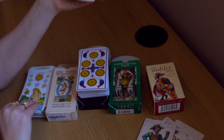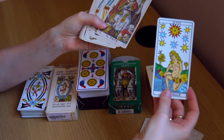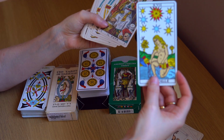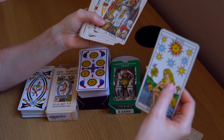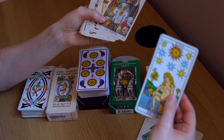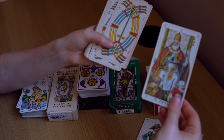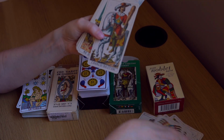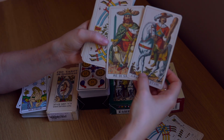For me, this deck and the CBD Classical Tarot de Marseille, this is more of a symbol deck. Everything has symbolism here. The illustration is very, very symbolic. But here we have more of a realistic illustration, which makes it more beautiful. And it really looks like playing cards.